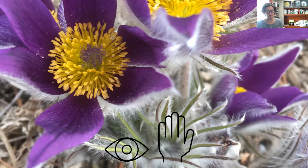And these two bloom March into April, late March. They're another early season plant, which is a really nice sign that spring is on the way and things are warming up. So pasque flower. So again, two seasons, but the two senses, but it goes through the seasons.